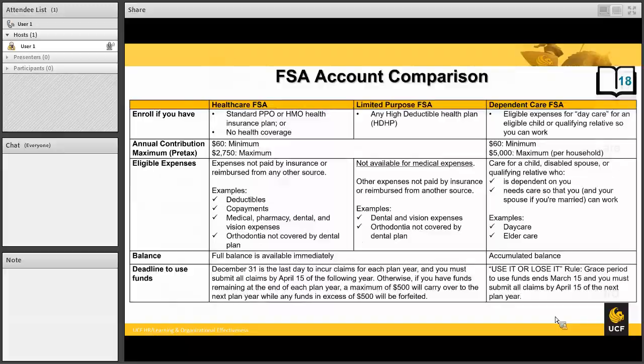So in the chart found on this slide, we'll go plan by plan. The first plan is the healthcare FSA. It is only for employees that are not in the high deductible plan. So if you enrolled in a standard plan or you have health insurance elsewhere, you're eligible for this healthcare FSA. The eligible expenses are expenses such as a deductible, copays, medical, pharmacy, dental, vision expenses. Those would be the eligible expenses for the healthcare FSA.